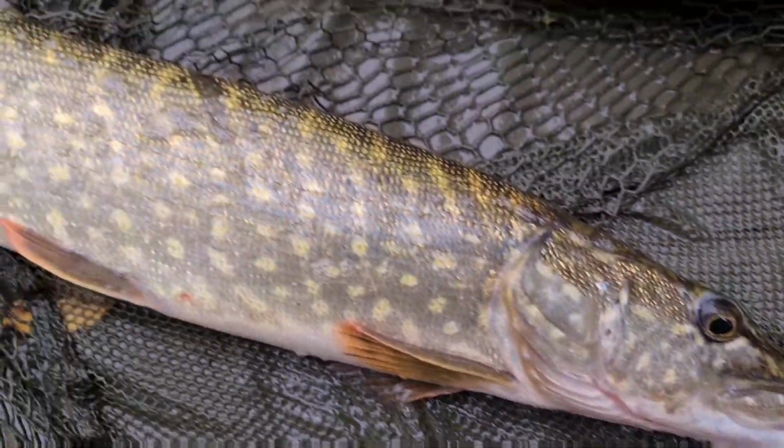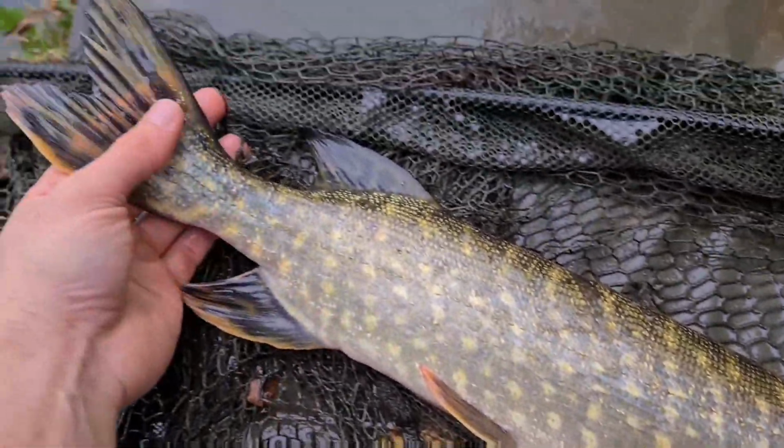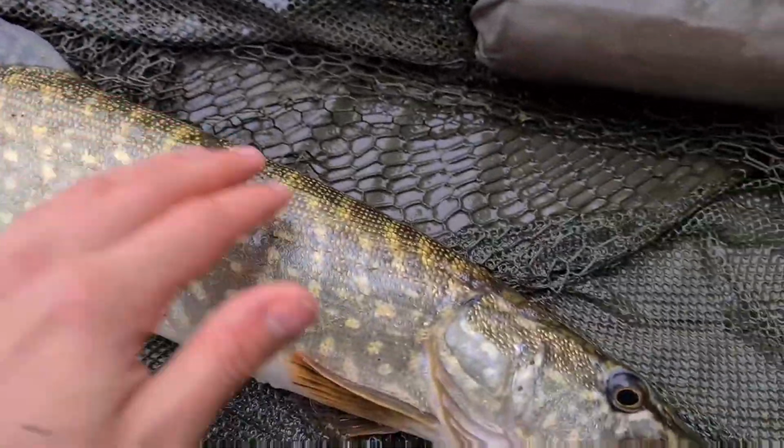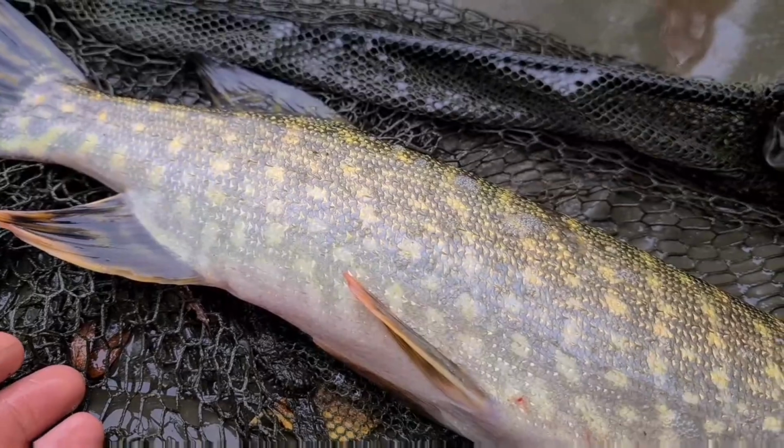There we go, fish number 2. I have to say, apart from that tiniest of tiny nicks in the tail, they are absolutely pristine from here. Gorgeous fish.